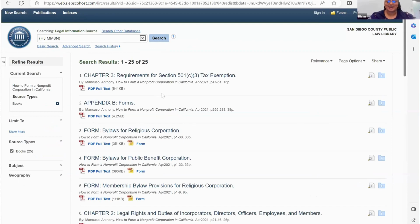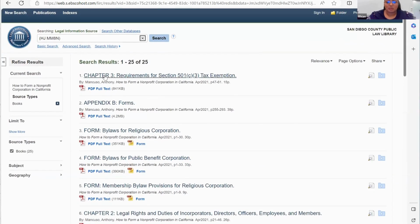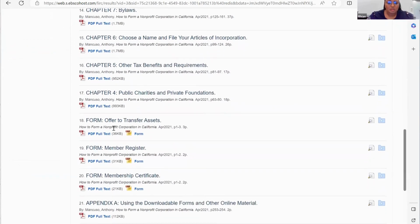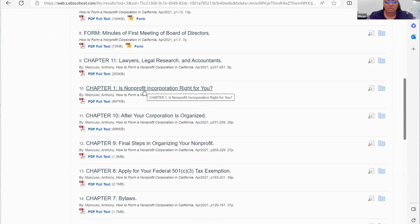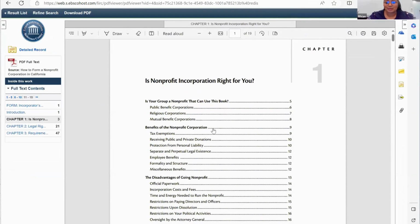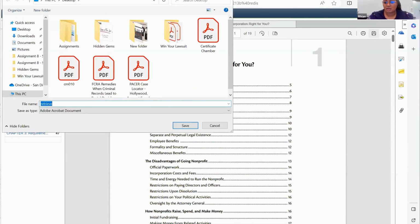And so the book is not in numerical form, and that's just because of copyright issues. But you would have chapter 3 here, forms for bylaws. Other forms to transfer assets. So I'm going to click on a chapter. Let's just start with chapter 1. Is nonprofit incorporating right for you? So we would just click on the PDF. And then here is chapter 1. And if you wanted to download this chapter, you would just click on the save button here and save it, or you could just print it.